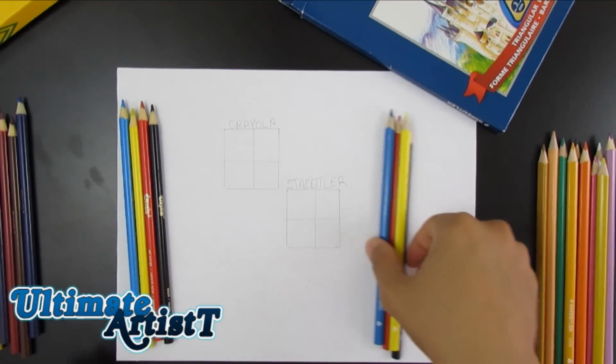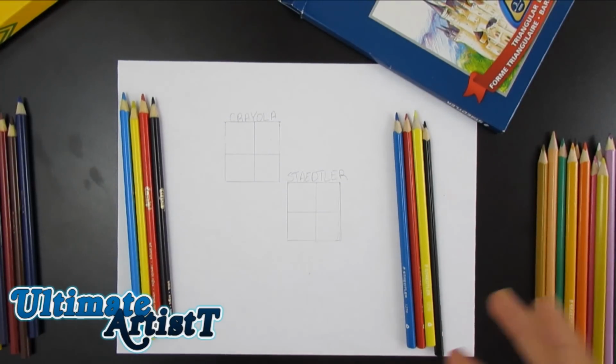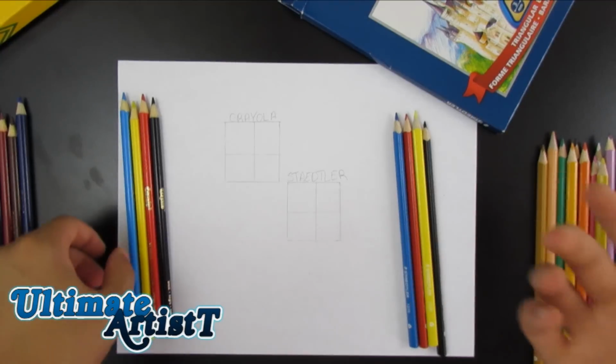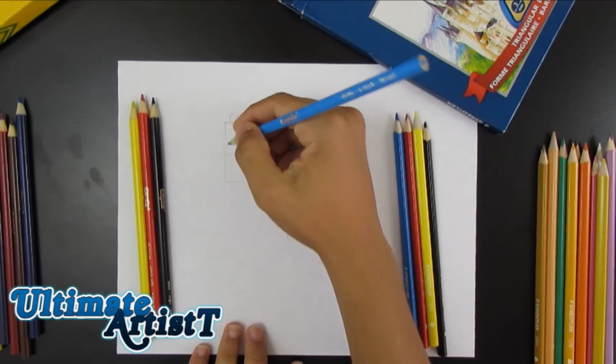So forgive me if I'm saying the names wrong. I know Staedtler I'm probably saying wrong because I'm pretty sure it's a German word, and I'm very bad at pronouncing names usually.